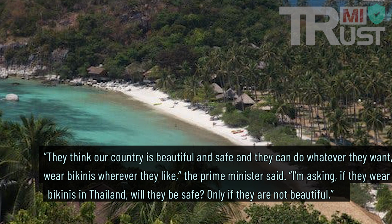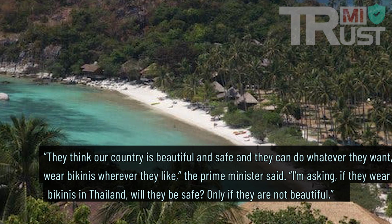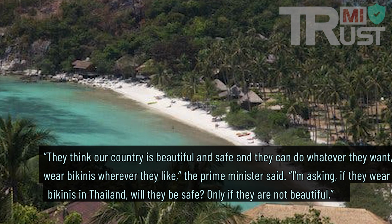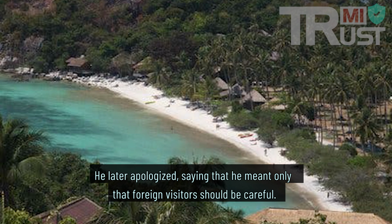"They think our country is beautiful and safe and they can do whatever they want, wear bikinis wherever they like," the Prime Minister said. "I'm asking, if they wear bikinis in Thailand, will they be safe? Only if they are not beautiful." He later apologized, saying that he meant only that foreign visitors should be careful.